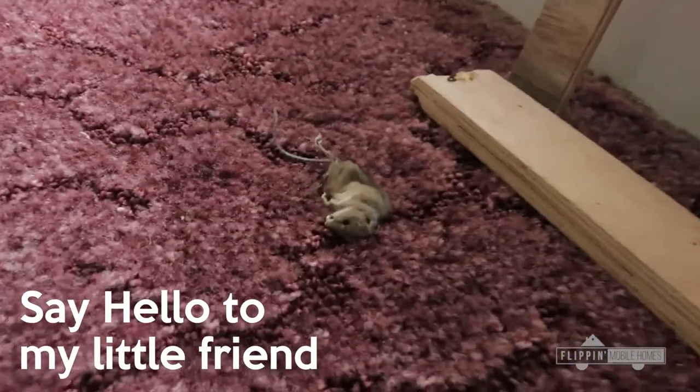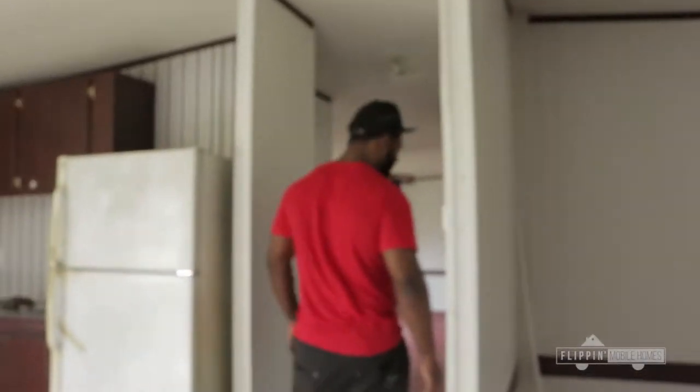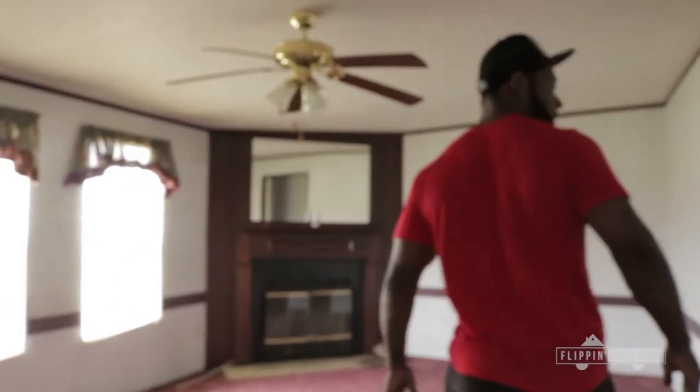Check on these. If you're going to have soft spots, they're going to be around your windows, your toilets, your tubs. Let's go on in here. I guess this would be like a secondary right here. So far, this is really looking like a three-bedroom, two-bath, which is not bad.